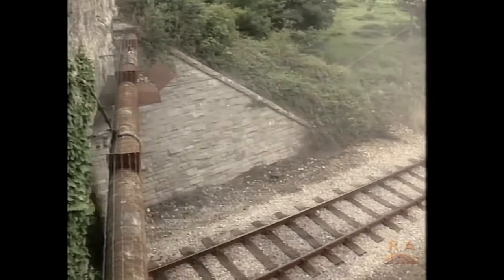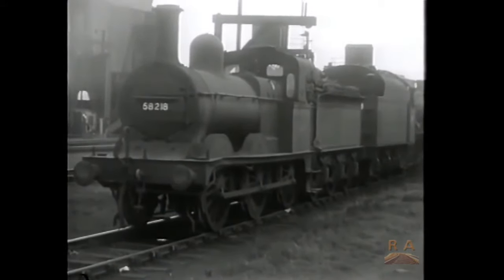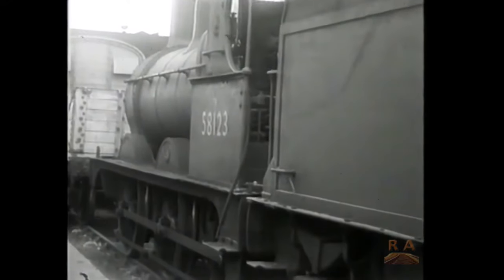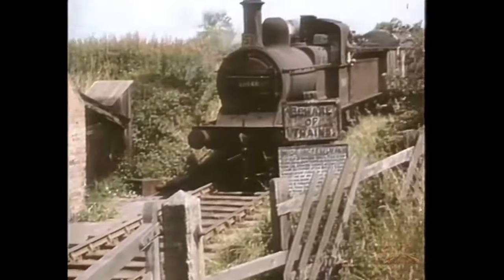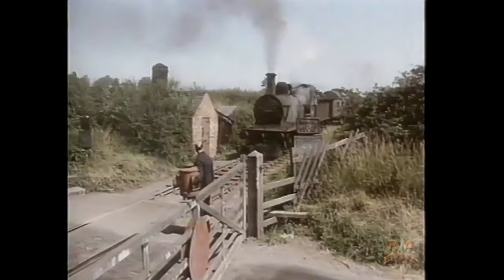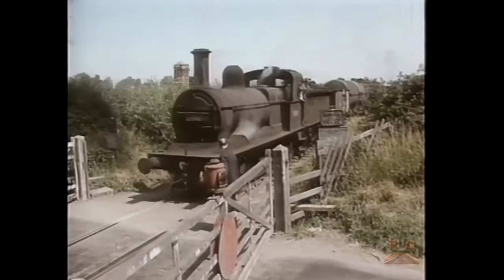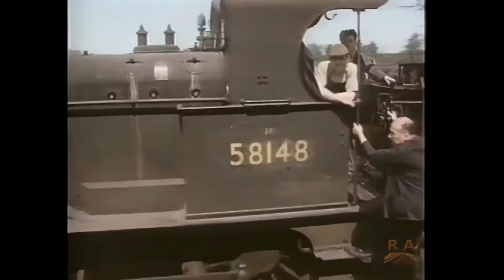The next progression in Midland motive power is naturally the 2F. Theirs was a complicated history with many rebuildings and some reclassifications. The 5-foot 3-inch driving wheel type was the most numerous, with 865 having been built between 1875 and 1902 to a design by S.W. Johnson. All originally had round top fireboxes, but the Belpaire style eventually superseded these. By 1963, only three survived, number 58148 seen here, succumbing during that year, with only 58182 lasting into 1964, being taken out of traffic in January.